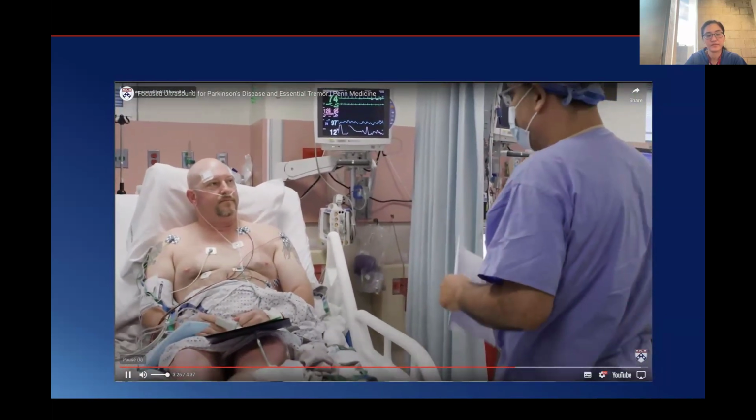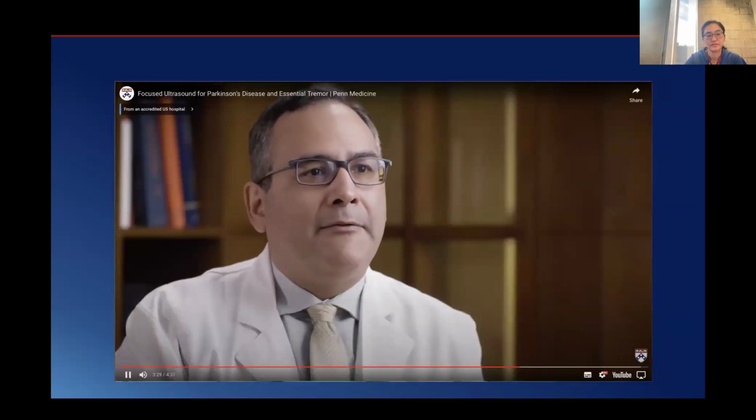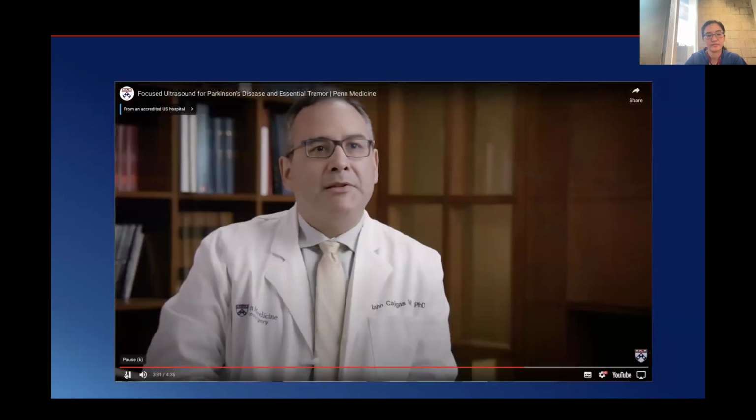The effects of focused ultrasound are quite durable. We have data out at 5 years. It shows that 80% of patients continue to have significant control of their tremor.